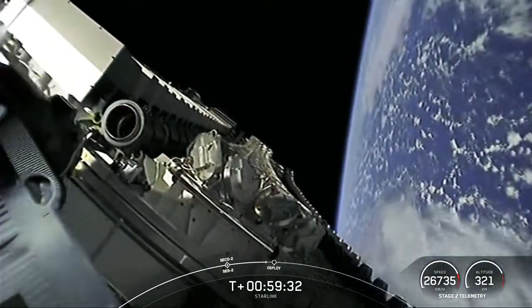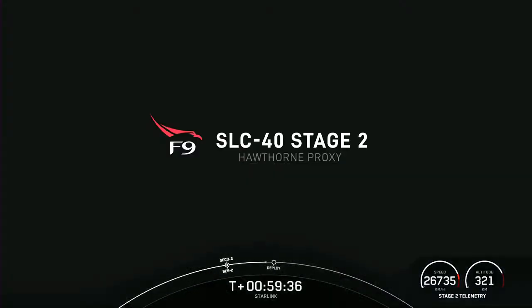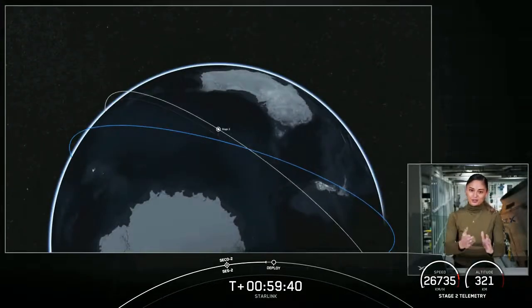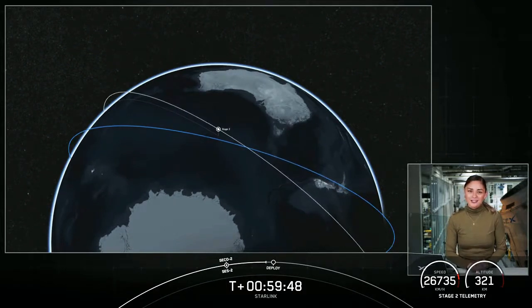And there it is on your screen. You could see those 53 Starlink satellites drifting away from our Falcon 9 second stage. Unfortunately, we lost that live view, but we did have visual confirmation of deployment. So that will bring tonight's webcast to an end.